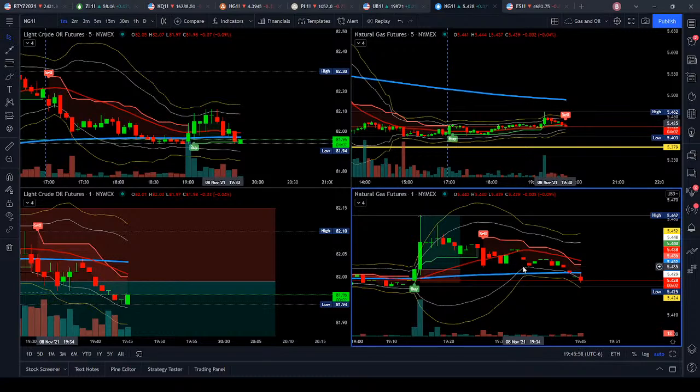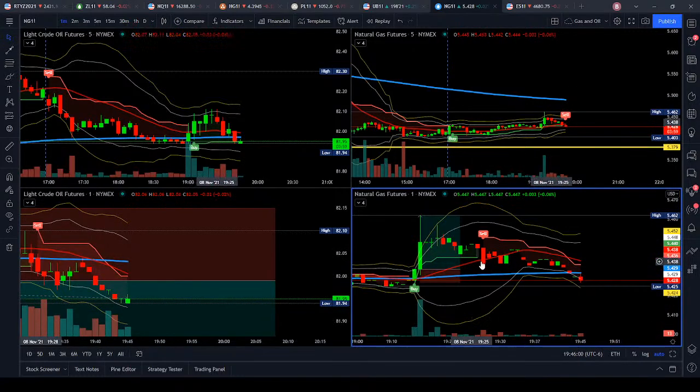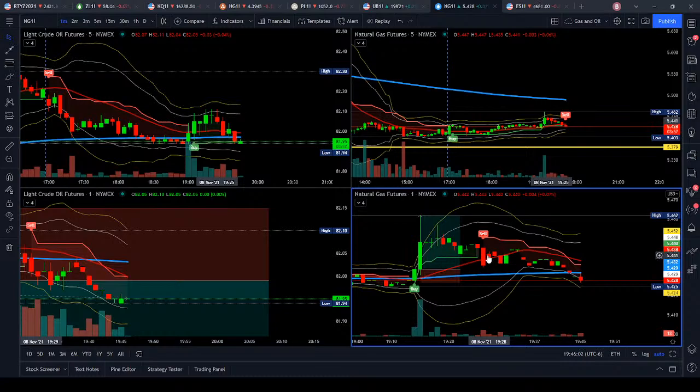We see natural gas as a sell signal here in the 5 minute. Then it was back here before it broke the SMA. Down to 27, so that would have been 15 ticks.